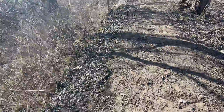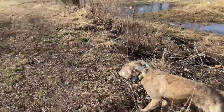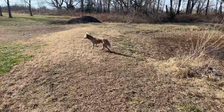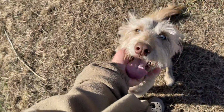Good girl, Charlie. And of course, we're doing all this without a leash. I'm not controlling her with a rope. This is all just about her understanding the command, and she knows what those commands mean. Charlie, here. Charlie, sit. Good. Good girl.